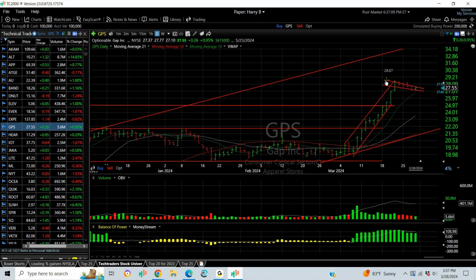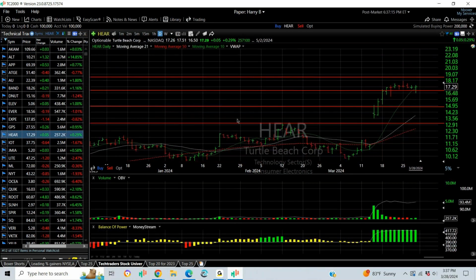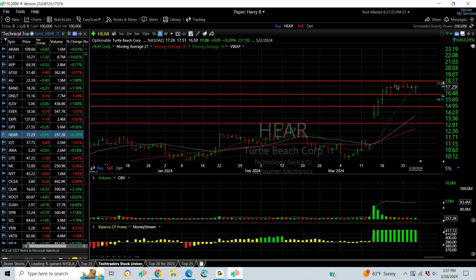Very tight one too. It appears that if it comes out of this, it's going to run to 30 and 34 targets. HGAR broke away with a breakaway gap and now has been flagging for about a week, week and a half. Targets, once they get through 18, I'm looking for 21.